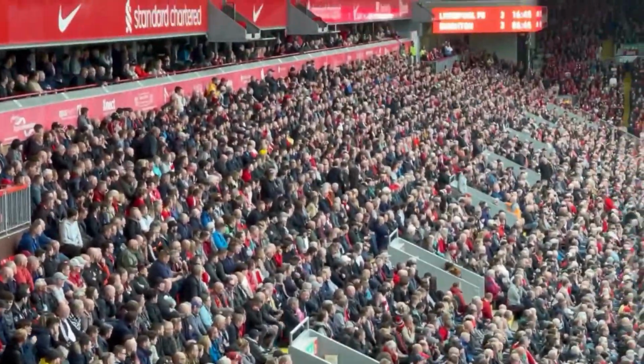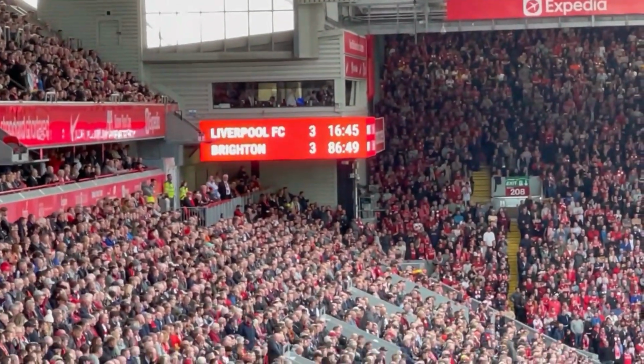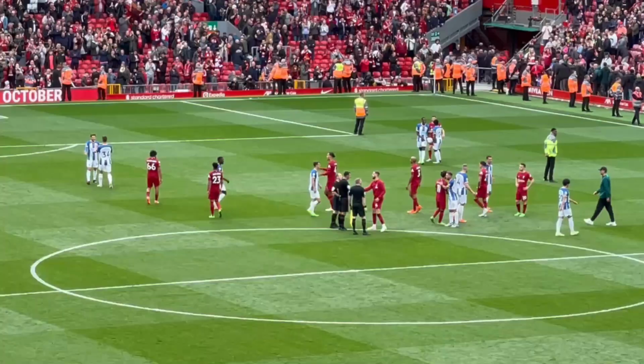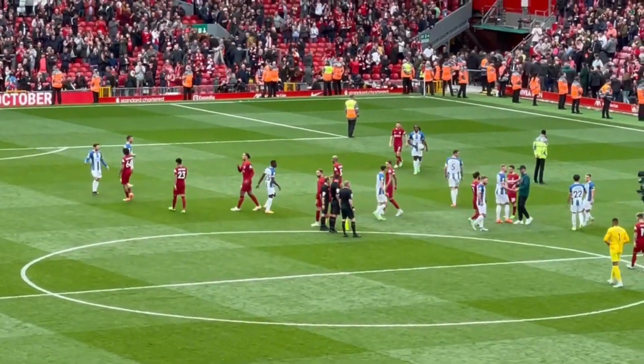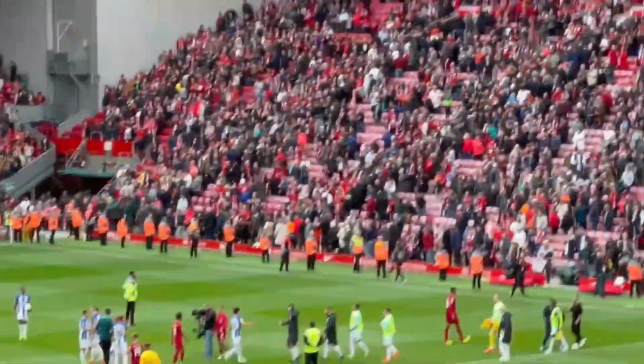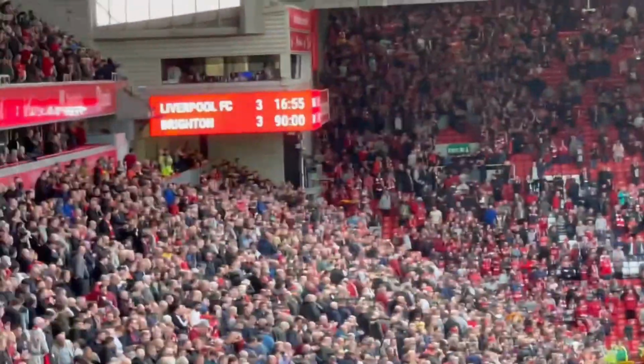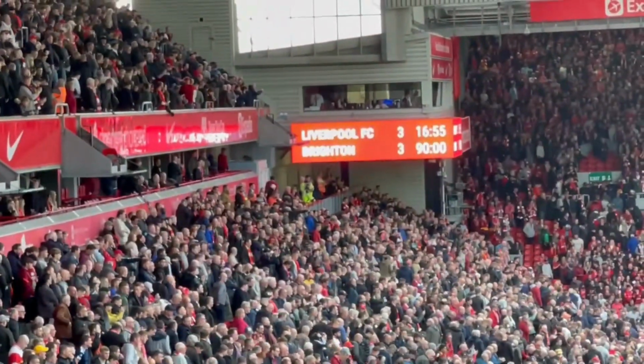And that was all she wrote. It was overall a nice experience. You don't get to see 6 goals scored in the Premier League on a regular basis, and to have that happen when I'm inside the stadium at Anfield was a bonus. I wish we had won the game, but I'll take a tie over losing any day.